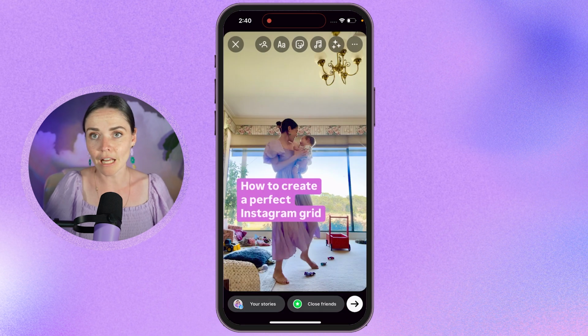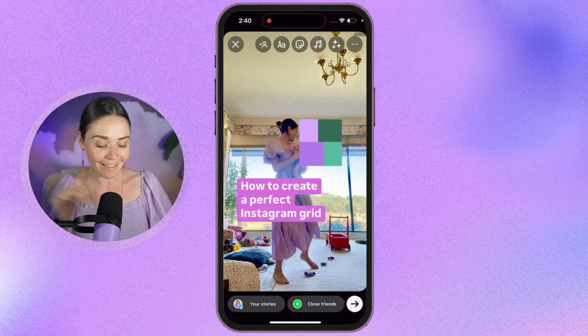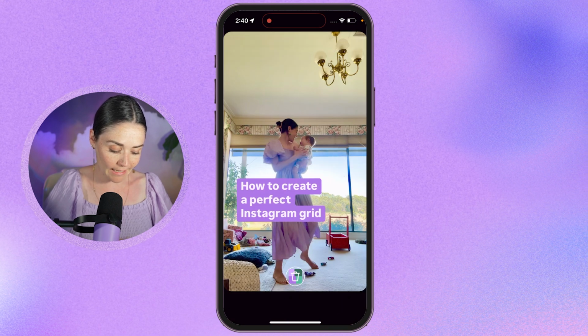Or if I wanted to get my brand color exact, I've actually made some stickers of my brand colors here. I've got a whole tutorial on how to do that, so I will link that here as well. And I'm going to use the color dropper to select that color there. That's exactly my brand color. I'm going to delete that color block there.